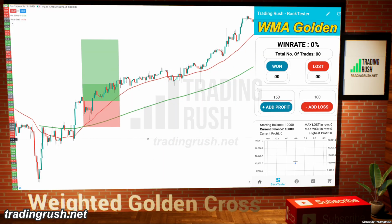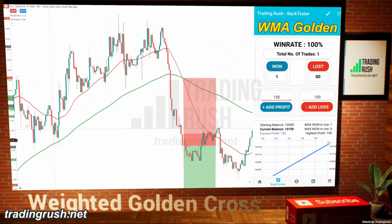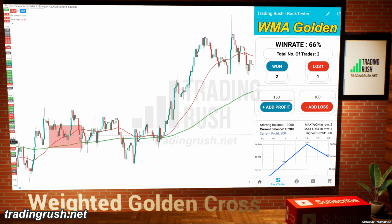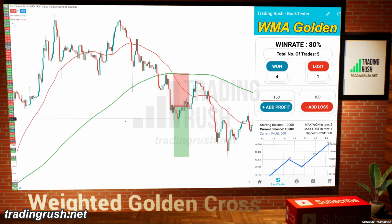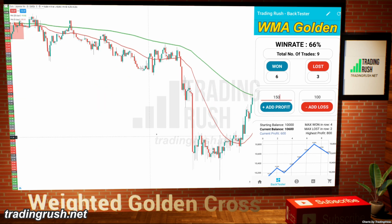Number 1. Since the original Golden Cross trading strategy got a 42% win rate, one can expect a similar win rate with this modified Golden Cross. After all, we are doing is replacing the slower moving average with a faster one. But surprisingly, the win rate was actually better.